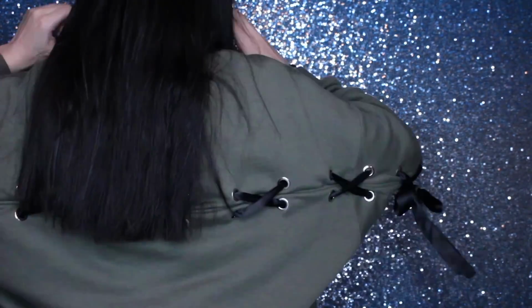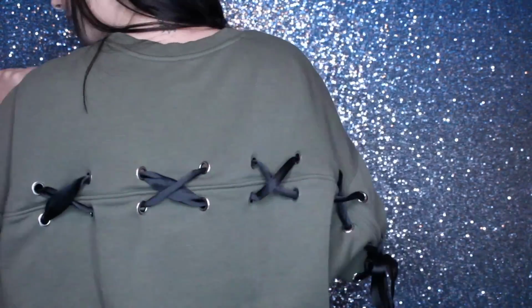Anyways, oh, I got this hoodie from H&M if you guys like it. I'm kind of obsessed with it. Hold on, can I just show you guys? How freaking cute is this? It is so cute. Okay, I'm actually going to be late to work.